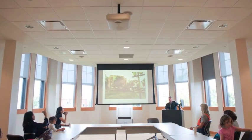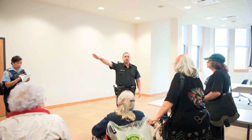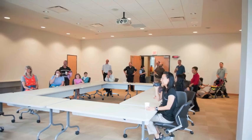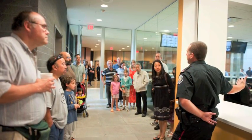Beyond the public lobby, there's a public community room, which is a space that community members can go to for the community police liaison committee meetings. There are other situations where community groups have asked the police to use the room for their weekly meetings.